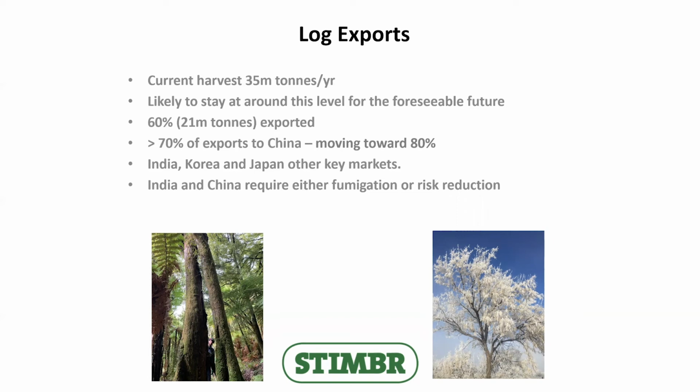60% of that harvest, around 21 million tonnes, will be exported as logs, and of that 21 million tonnes, currently 70%, moving towards 80%, will go as logs to China. Our other key markets, India, Korea and Japan, and a few smaller markets that are evolving. India and China both require either fumigation or risk reduction measures before logs can be exported to them.